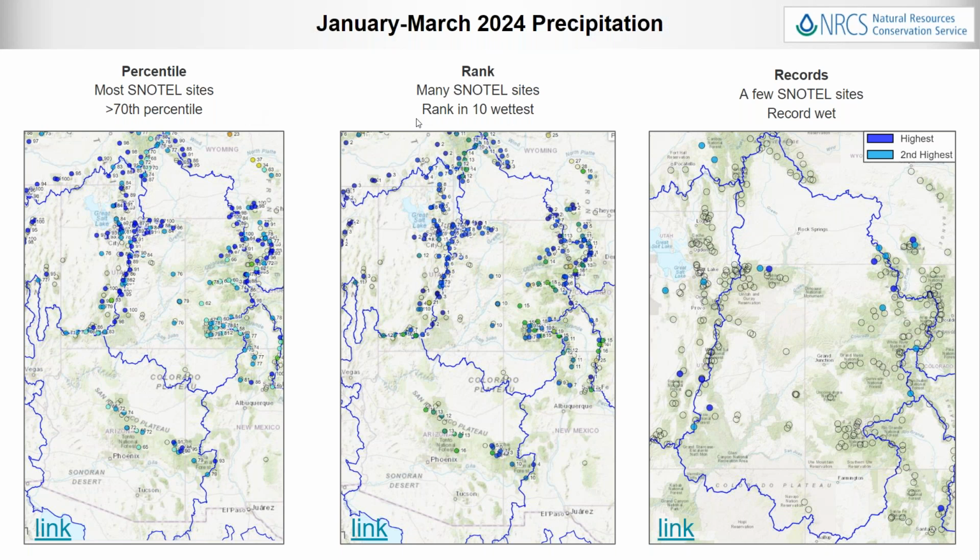And the middle graphic, this is showing how they rank. And you'll notice a lot of these dark blues, that's indicating January through March precipitation that ranked in the 10 wettest. And then on the far right graphic here, this is zoomed in to the upper Colorado River Basin. This is looking at any SNOTEL sites that recorded the highest or the second highest January through March 2024 precipitation. So a few SNOTEL sites showing up here, specifically in the Uintas area, as well as the White Yampa, as well as South Central Utah. So again, some links provided here. You can check those data sets out if you'd like to.